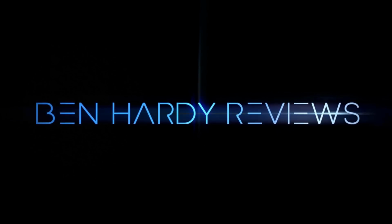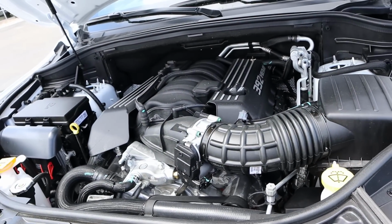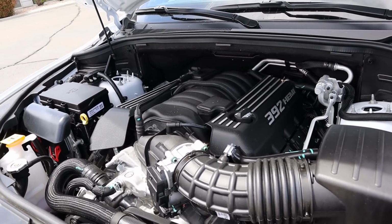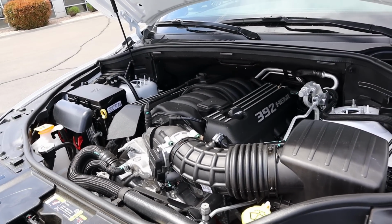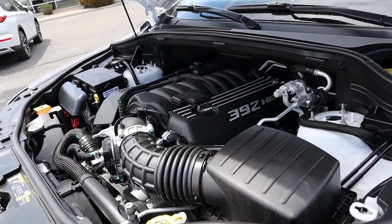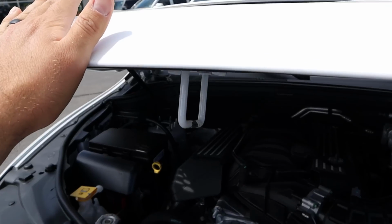Let's get into it. Powering the SRT Durango is a 6.4-liter Hemi V8 that goes through an 8-speed automatic transmission. Power outputs are a whopping 475 horsepower and 470 pound-feet of torque, and 392, well, Hemi.